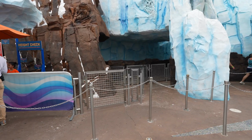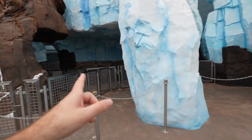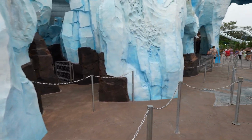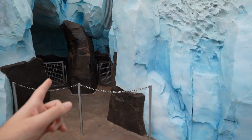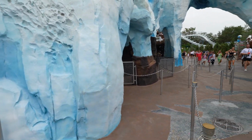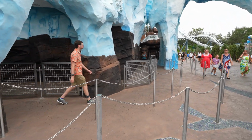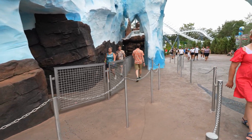And just what I am seeing from the outside here, it does look like the queue does start outdoors. I think it wraps around there and then heads inside. But it does look like this line can get pretty long from the looks of it here. So it does look like there are some switchbacks outdoors. And like I said, I think it does end up going inside. And I will let you guys know as soon as we head inside what the actual situation is for stairs and things like that.